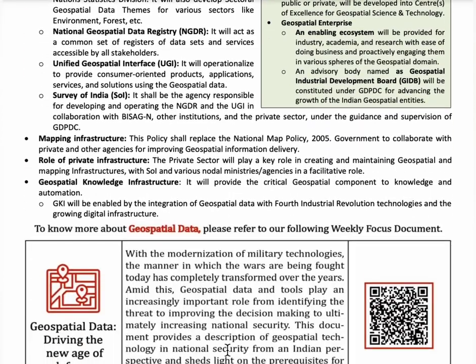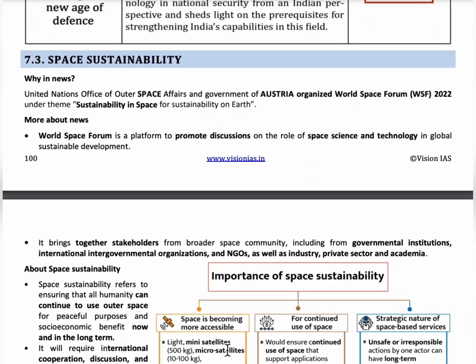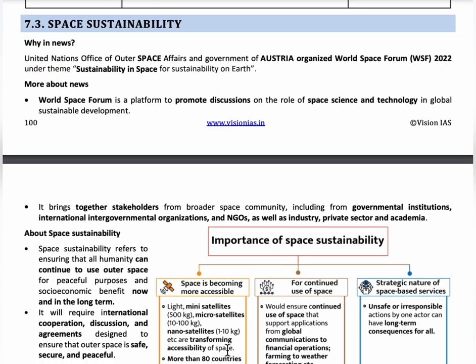The next topic is space sustainability. It refers to ensuring that all of humanity can continue to use outer space for peaceful purposes and socio-economic benefit now and in the long term. Recently, the United Nations Office for Outer Space Affairs and the government of Austria organized the World Space Forum in 2022 with the theme Sustainability in Space for Sustainability on Earth.